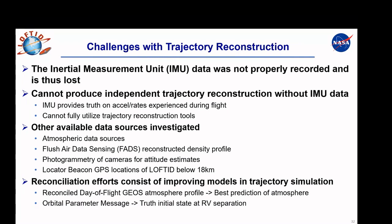Generally, we group post-flight analysis into two broad categories. The first is the reconstruction process, just to figure out what actually happened. The next step is what we call reconciliation, where we take our trajectory simulations, update them with day-of-flight observations, compare that with the reconstruction, and see if it gets closer or not. Without the IMU data, we can't construct an ASFlow and aerodynamic database to update the trajectory simulation with. So all we can do is update it with the day-of-flight atmosphere models and the OPM, the orbital parameter message, which is the truth state at the RV separation that gives you the initial conditions.